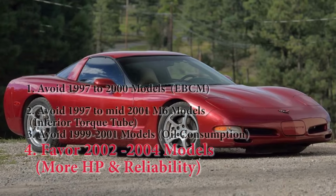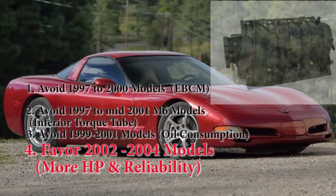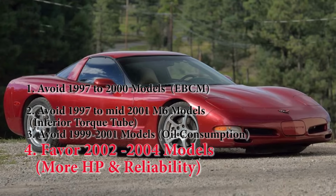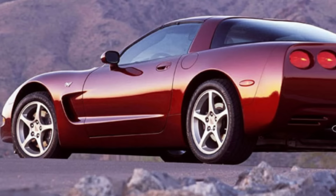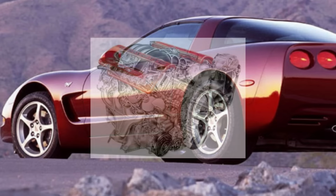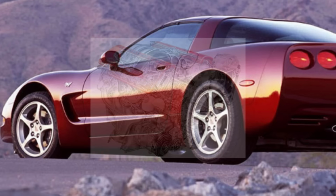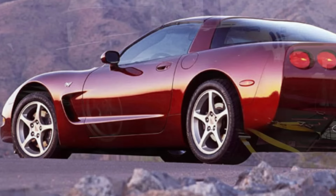The fourth thing to think about is that all 2001 and newer LS1s received the better breathing LS6 intake manifold, and most late 2001 and all 2002 and newer C5s received the LS6 block, which amongst other things allows for better high RPM windage and also provides for better oiling.